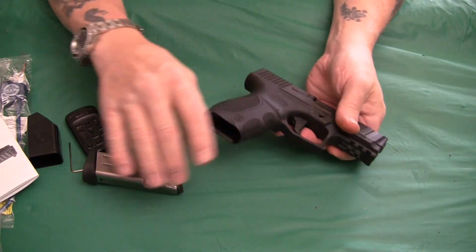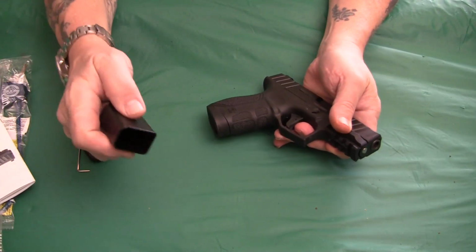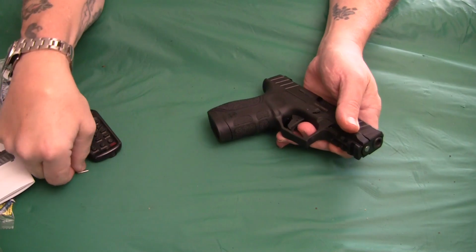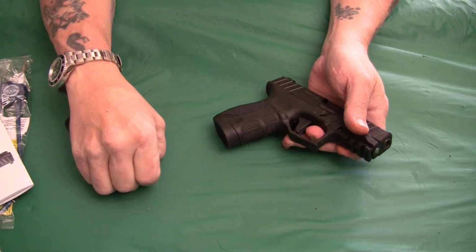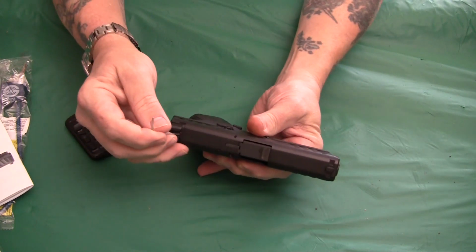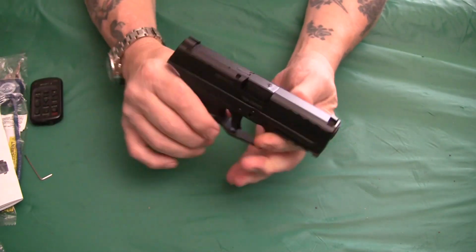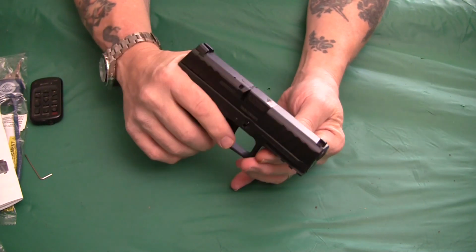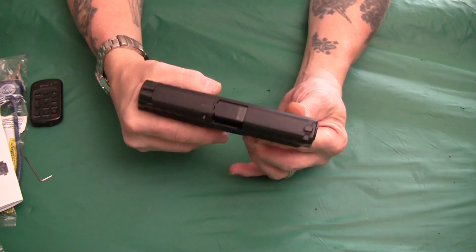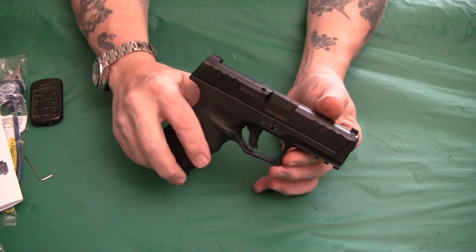Okay, and you only get one magazine. You do have a loader, and the little Allen wrench is for the set screw here in the rear sight. So that's all the accessories you get with this. You can adjust the sights, and it looks like they're dovetailed in and driftable.